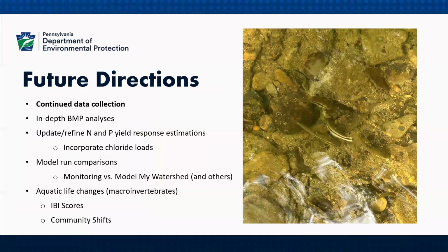So where we're going, well, we have a lot more data to collect, a lot more work to do, as I'm sure you can guess.